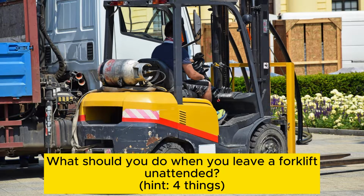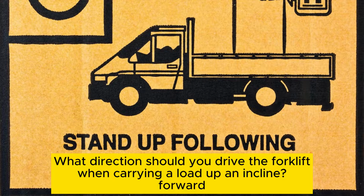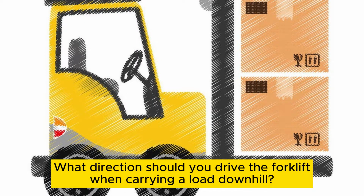What should you do when you leave a forklift unattended? Hint: 4 things. Lower the load engaging means, shut off power and set up brakes, neutralize controls and block the wheels if parked on an incline. What direction should you drive the forklift when carrying a load up an incline? Forward.